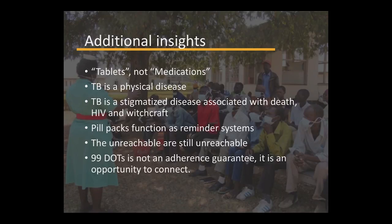The other thing we learned is that this pill pack is great, right? People who have phones might text in, but what about the people who don't have phones? And what about the people who get lost to follow up? Because when people feel better, they're in survival mode. So if they feel better and stronger and want to work, they go back to work. Why? Because they need to put food on the table for their children. And if they work in a job that is transient, they're policemen, taxi drivers, truck drivers, sex workers, they disappear. So they can't be followed. So this pill pack was not going to change the fact that the unreachable are still going to be unreachable.